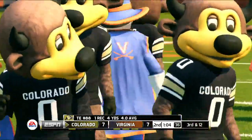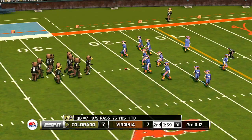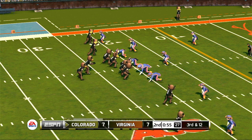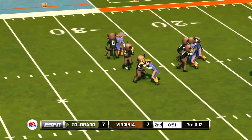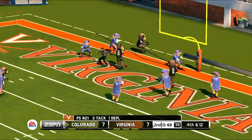Number 44 on the tackle at the 21-yard line. And this play is number 8 on the drive. Pass to the end zone. Oh, he had a shot at the pick.